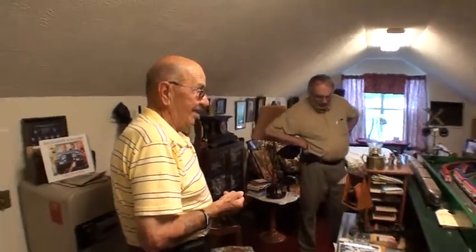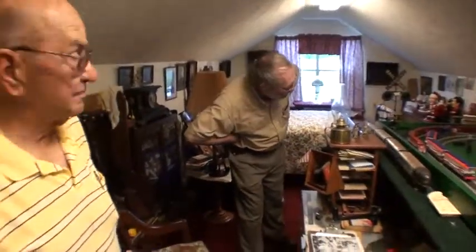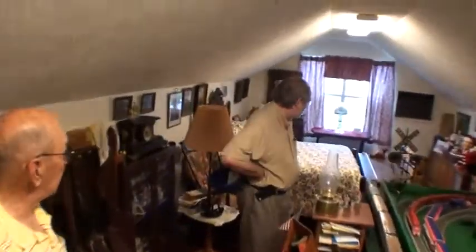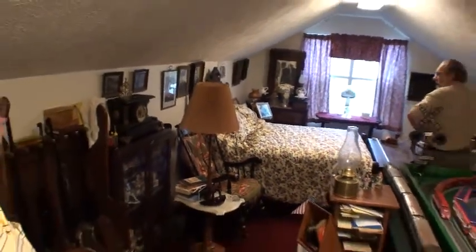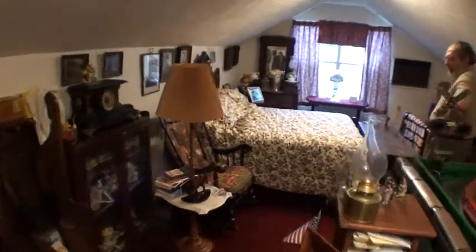Oh my goodness. What's the story behind that bed there? Well, my great granddaddy come home from the Civil War. He died on that bed.